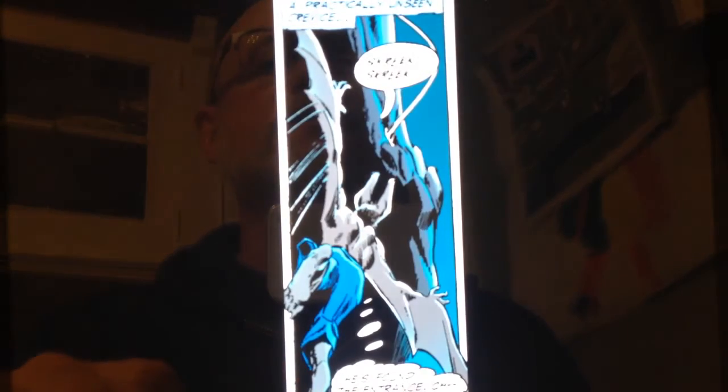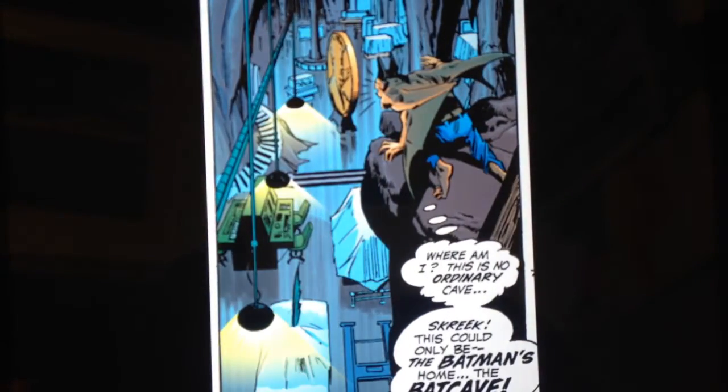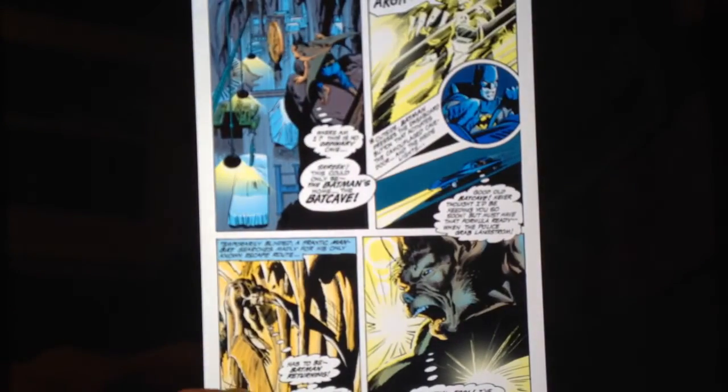I love this little sequence where the Man Bat is finding a way to get inside a little cave that the bats are going in, because he wants to be like a bat now. And then he pops through at last and then realizes he's in the Bat Cave. Just incredible progression of events.